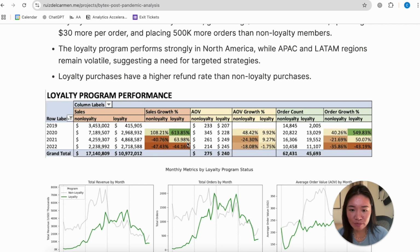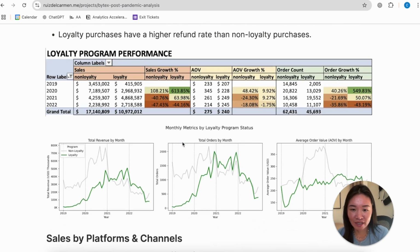Same thing with the decimals. We probably do not need these decimal points. We are not making any business decisions off of the 100th decimal point in the percent, so you can take those out.